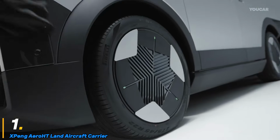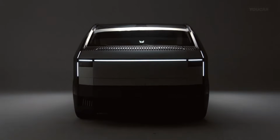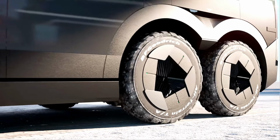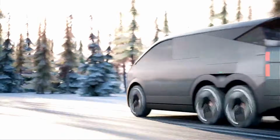Number 1. Xpeng Aero HT Land Aircraft Carrier. The Xpeng Aero HT Land Aircraft Carrier is a revolutionary concept that combines the versatility of a land vehicle with the convenience of a flying aircraft.